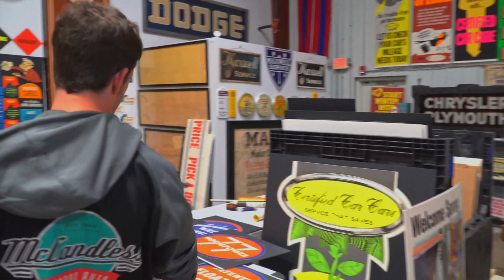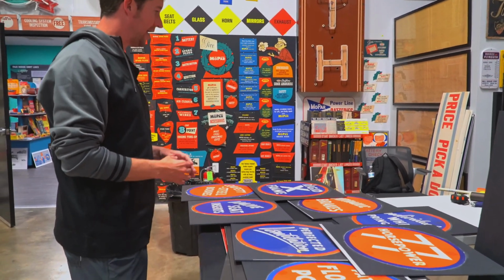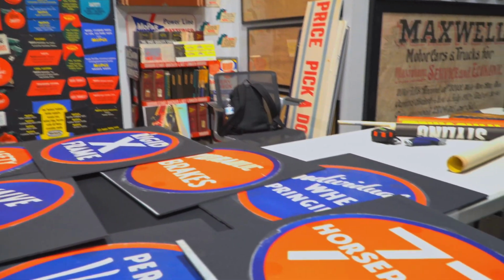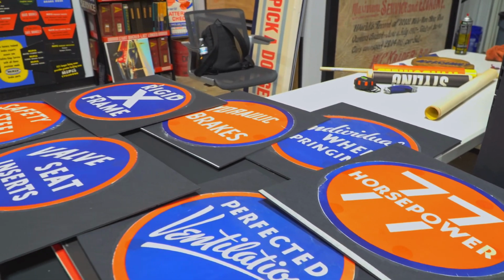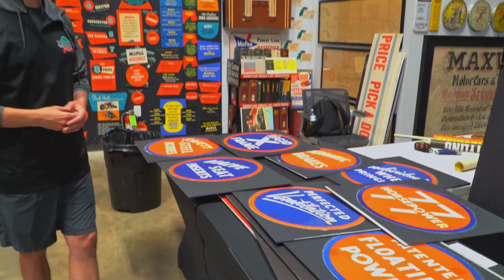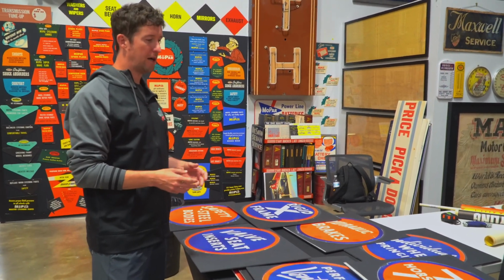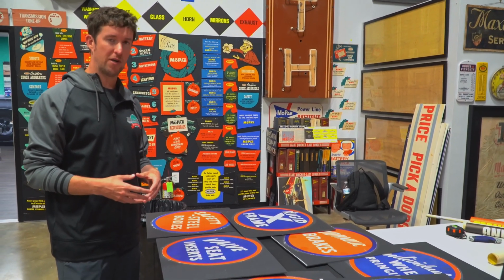So these paper pieces here are actually from 1934. It was to highlight the 1934 Plymouth, which is pretty cool when you look back at it and see things like 77 horsepower, hydraulic brakes, valve seat inserts, and all these different things. This was part of a poster set that I got, oh man, it might even have been over 2 years ago. When we got these pieces, they were rolled up, wrinkled up, and we've bought a vacuum press, which helps us take these pieces.